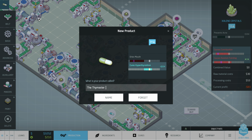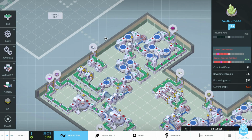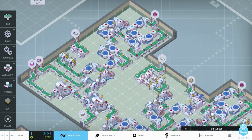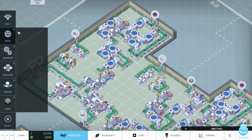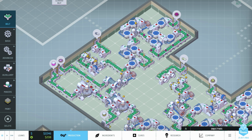The Thigh Master. The Thigh Master XL. Upgraded version. Aha, there's our acne. Okay. Let's switch over our other Thigh Master line here. Oh, actually, this one's a little bit more of a gimme because I have a little bit extra wiggle room here, so we can just slap the agglomerator right here and that'll take care of it just fine.